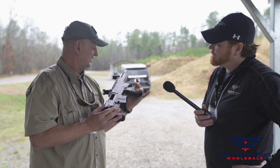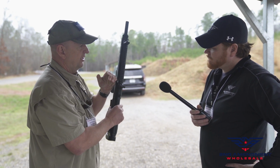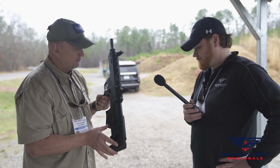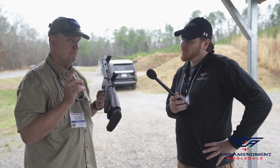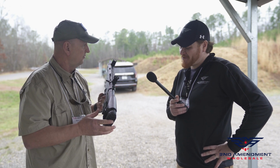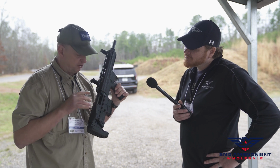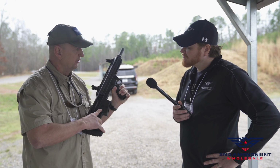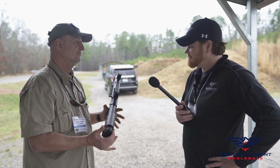AR style safety. Left side charging handle. These ship with a 5-round magazine. We also have 10-round mags as well as the 20-round drum available. You've got an adjustable cheek piece if you want to put an optic on there. You can raise this up or down. Magazine release is an AR pattern. Safety's an AR pattern. Very nice.